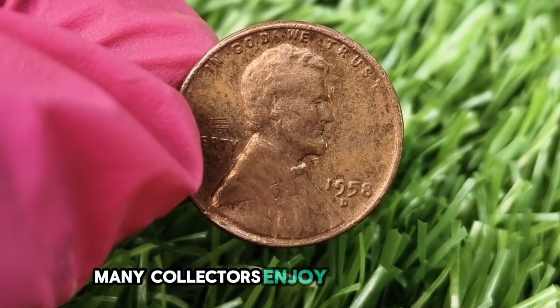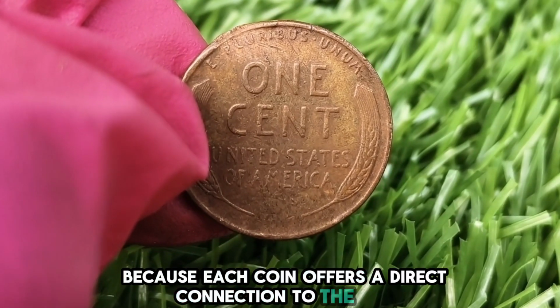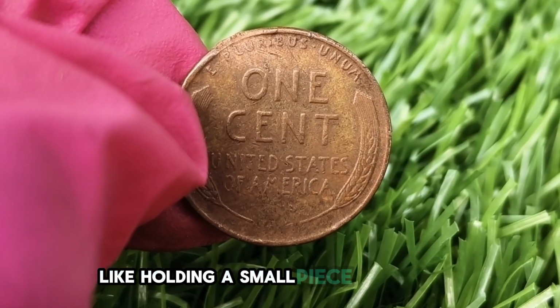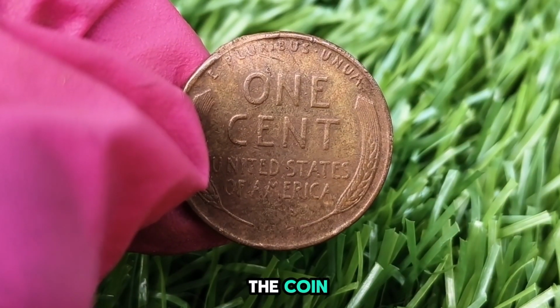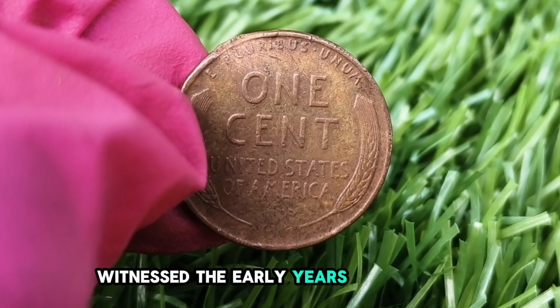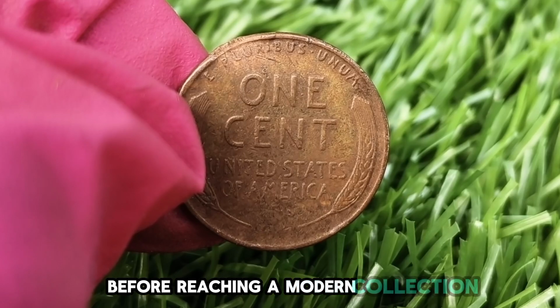Many collectors enjoy searching bank rolls for wheat pennies because each coin offers a direct connection to the past. Holding a 1958 wheat penny can feel like holding a small piece of American history. The coin may have circulated during the presidency of Dwight Eisenhower, witnessed the early years of the space age, and passed through countless hands before reaching a modern collection.